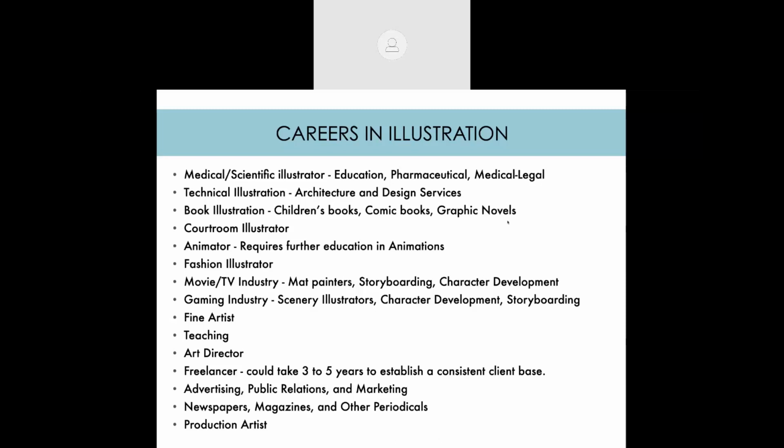The gaming industry. Gaming industry is huge right now. It's surpassed the movie and TV industry as far as being the biggest moneymaker in the entertainment industry. When I graduated, it pretty much didn't exist. There wasn't much of a gaming industry. Today, it's big, and there are a lot of the same type of jobs in gaming as in movie and TV. There's scenery illustrators, people who work on developing everything you see in the scene of a game, in the background, all the environmental elements, character development. Again, same as movies, you develop what these characters look like, and storyboarding, also the same.